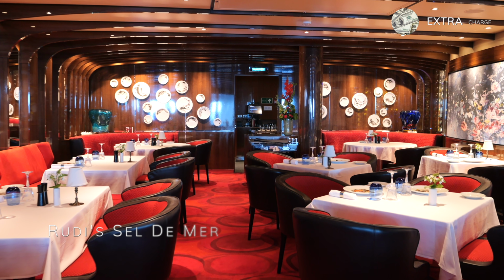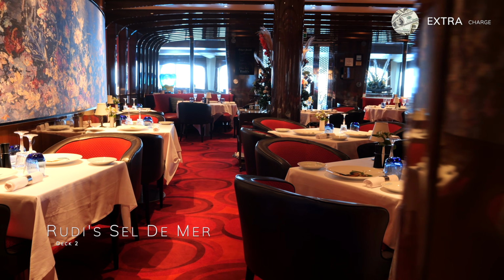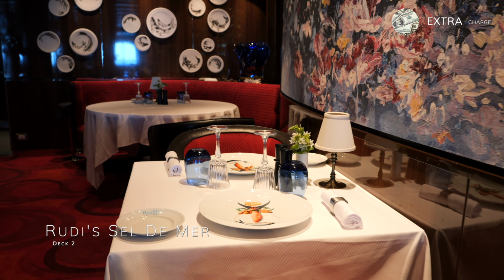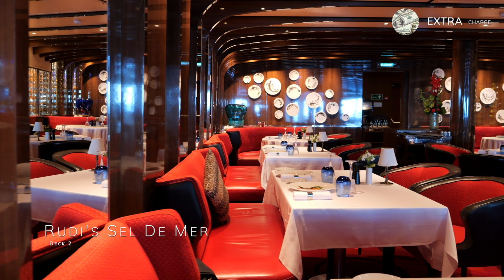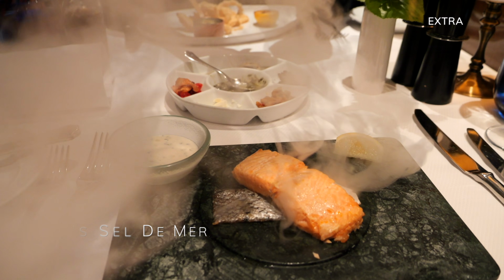Another dining venue to be found in the Atrium on Deck 2 is Rudi's Salle de Mer. This is an intimate brasserie featuring classic French dishes which have been reimagined with contemporary flair. Menu selections include Dover sole, oysters on the half shell, and fruits de mer. You can conclude your dinner with a classic dessert such as creme brulee, or why not sample some fine French cheeses.